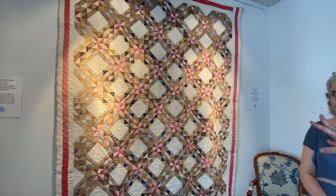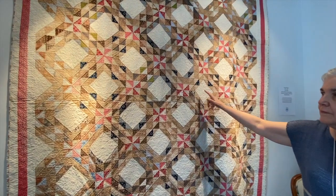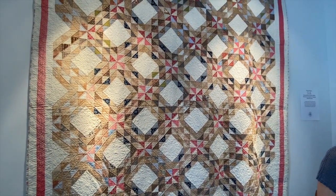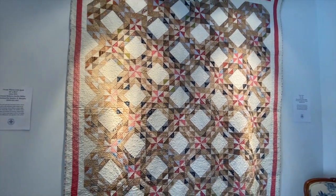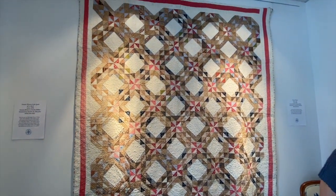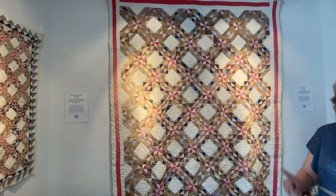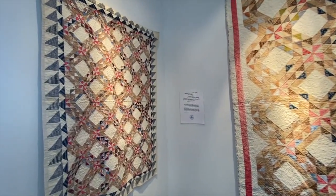So on this large one, in the white blocks, there is a feathered wreath pattern done, whereas in the crib quilt, it's just done in straight lines. It's much simpler. And you can imagine someone that's making two of these knowing that a crib quilt's just going to be used and used and used and maybe not last as long. This one remarkably lasts really well. It's in really good condition for a crib quilt.